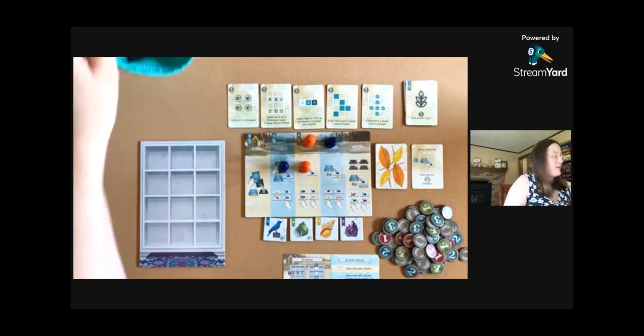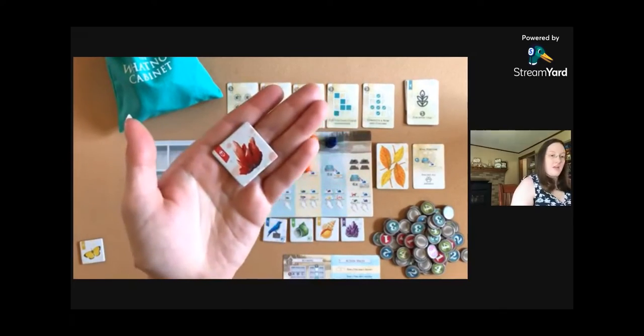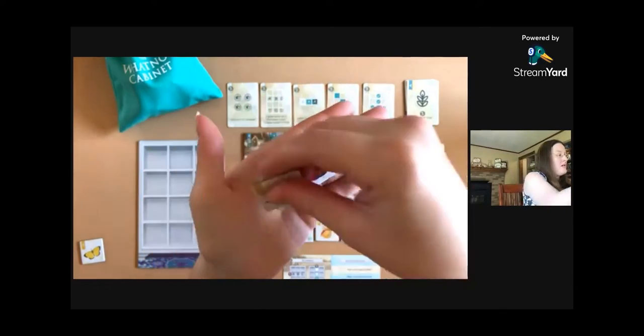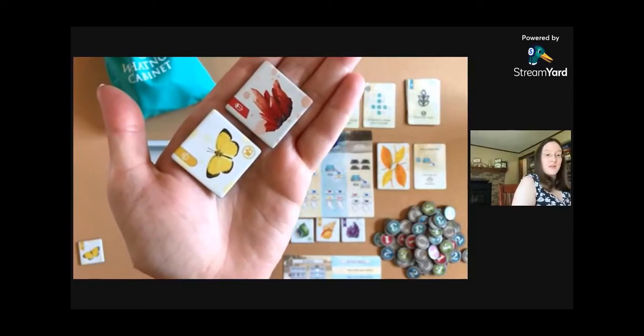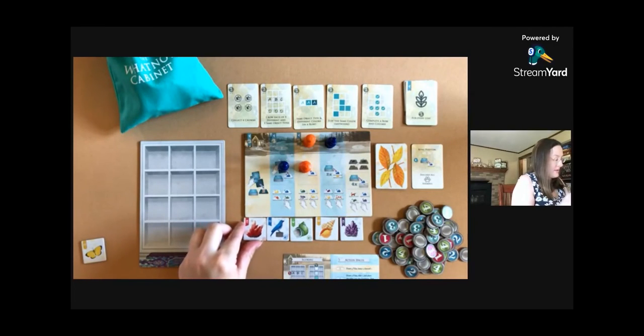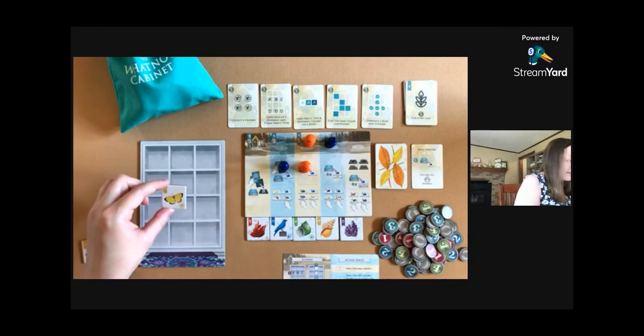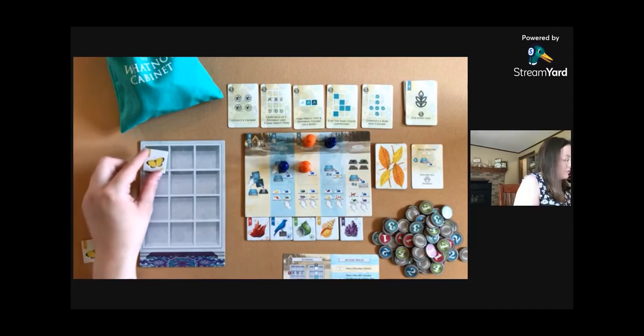All right, so what'd we get with our draw? We have a red gem. Ooh, and a yellow butterfly with a crown this time. So I need to take 1, which is going to be the butterfly. Put these in the outdoors. And I'm just checking if I need anything in corners. Nope, but why not?